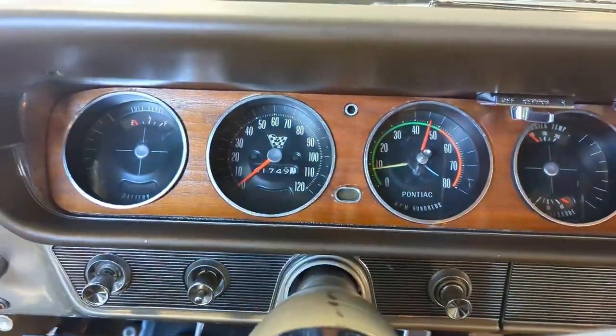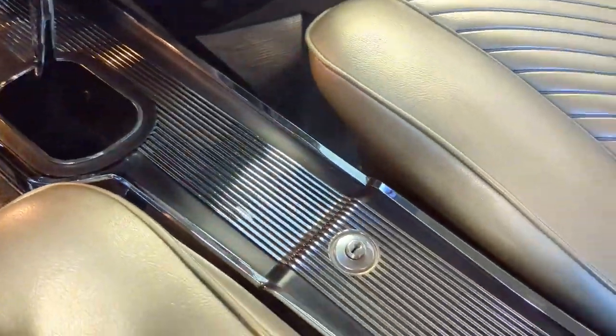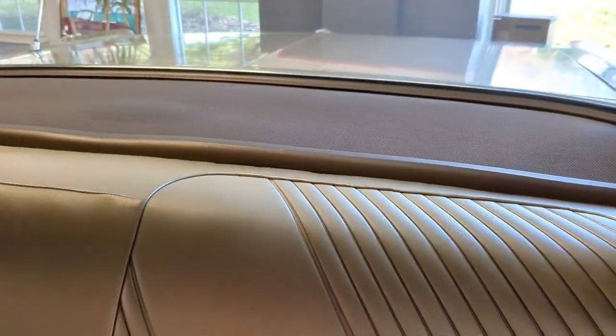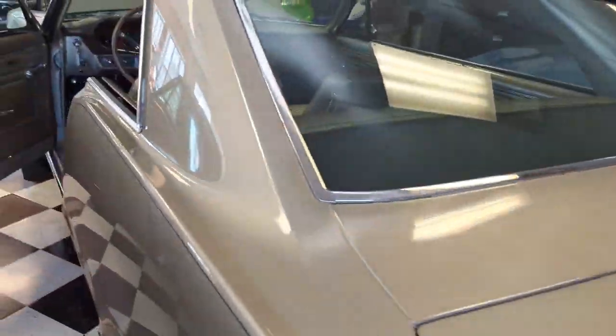Can't keep it running too long in here, but get the point. Gorgeous center console. Interior lights are working. Seat belts all the way around. Original headliner. Look at this. Just beautiful. Very, very cool. The package tray is like perfect. Man, what a pretty car.